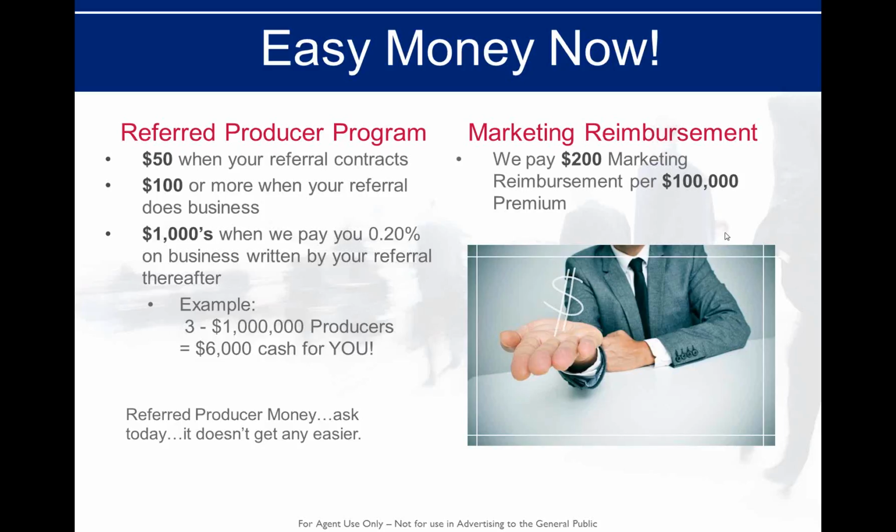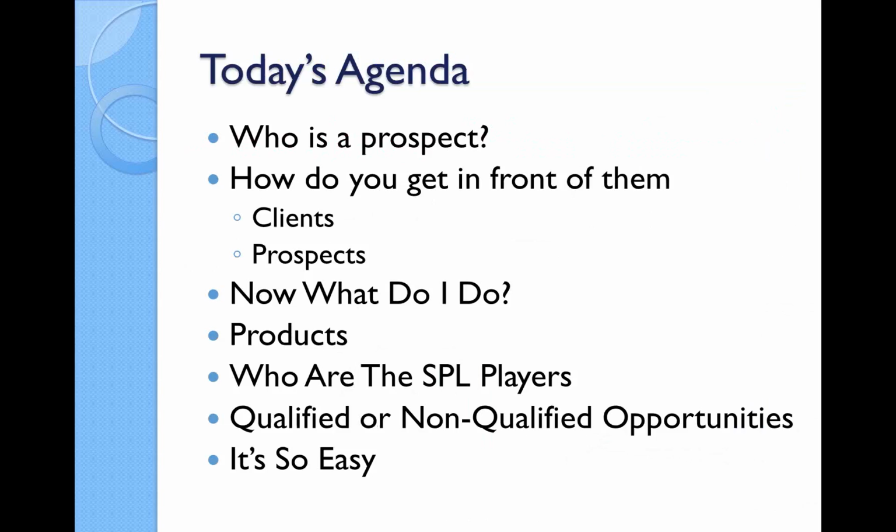I know there's agents that have thousands sitting in their account and they just haven't used it yet. They're waiting for the right opportunity. So keep that in mind as you look to place your business with IMES. We do provide you that excellent benefit.